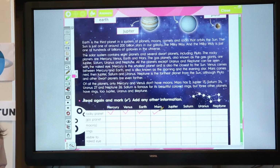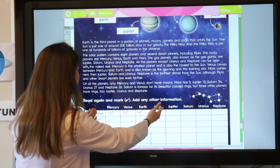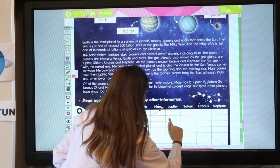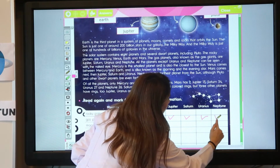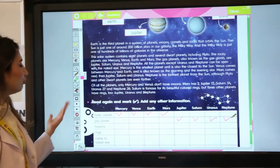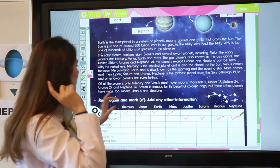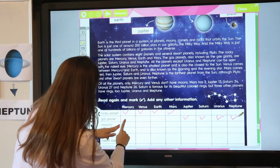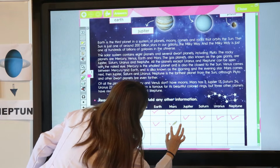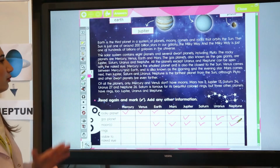Okay, gas planets. Let's find gas planets all together. Okay, these are rocky planets, and we have got 4 planets. And these are gas planets, yes. Let's put ticks all together. Okay, it's better right now. Okay, moons. Which planets have moons? Let's see all together. Actually, they write it here. Of all the planets, only Mercury and Venus don't have moons. Mercury and Venus, they don't have moons, but all other planets have moons, everybody. Our world has 1 moon, but other planets have lots of moons, we can say.